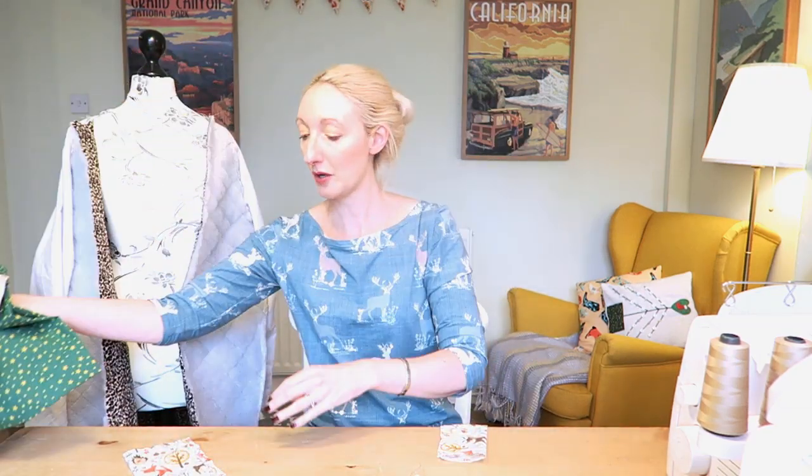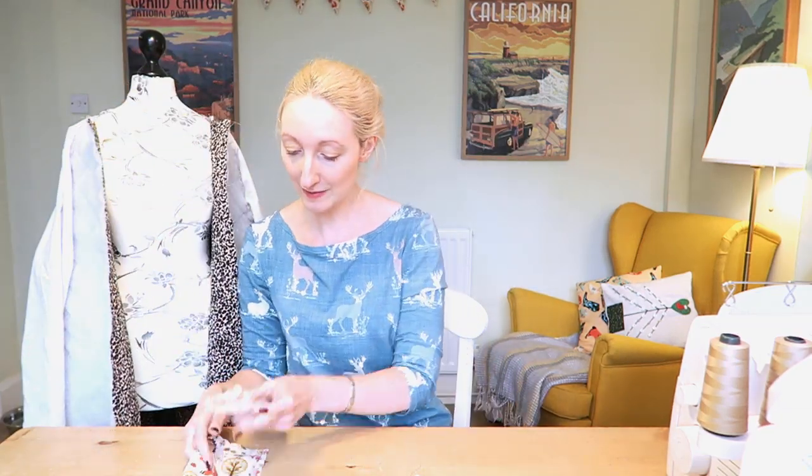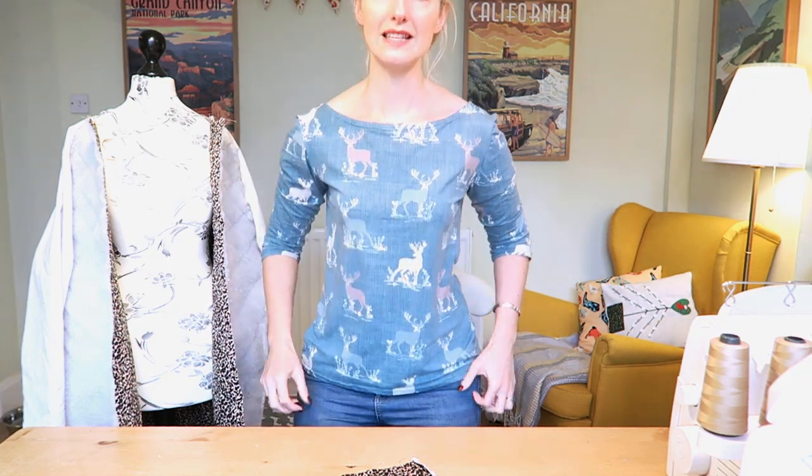So if I just pop that on the floor, get that out of my way, just so I can clear a bit of space here, I can show you what else I've been working on. Another project that I did for myself during December was this lovely Edie top. If I just stand up a little bit, you can see that a little bit more.